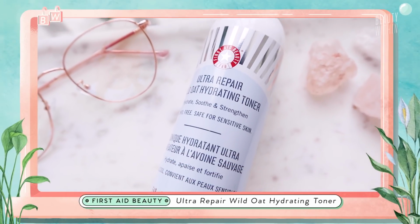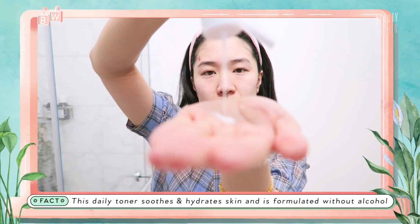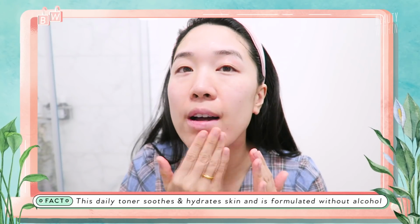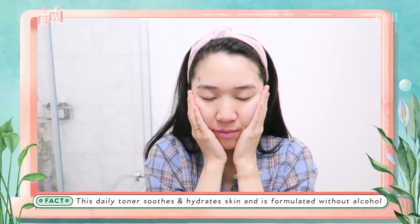Which leads us on to some of our favorite products that we found searching in our stash that contain licorice root. Okay, so the first is this Ultra Repair Wild Oat Hydrating Toner. This is just, I think like it's an oat toner, right? Yeah. And you think of it as like very nourishing and soothing, which it is, but the fact that there's also licorice. Yeah. So if my skin's ever feeling irritated, if it's feeling a bit like raw or red or just anything like that, this is one of my go-to toners.